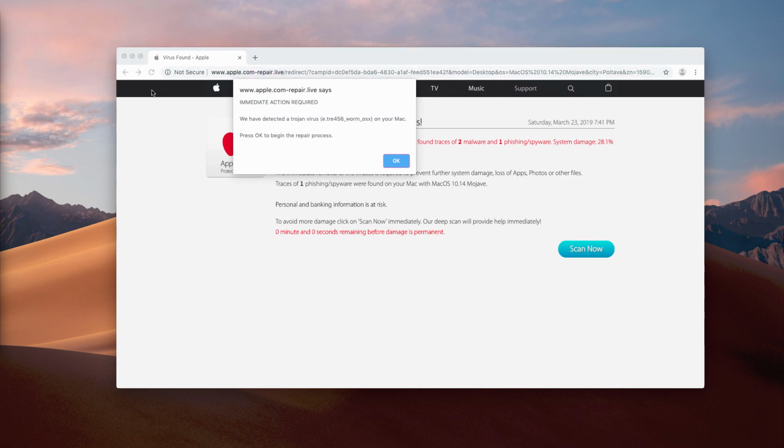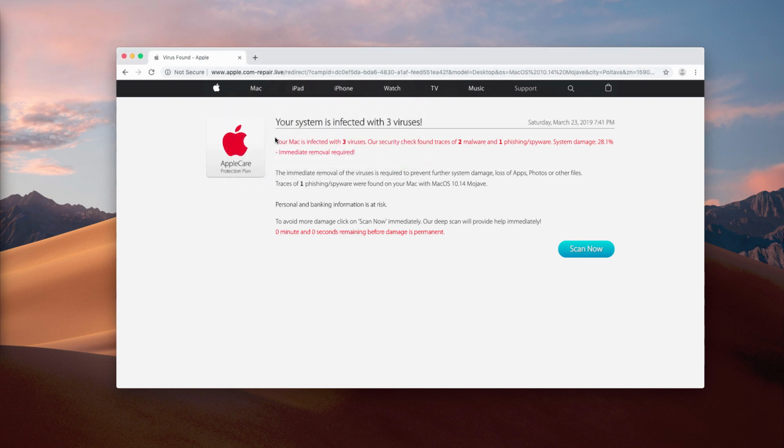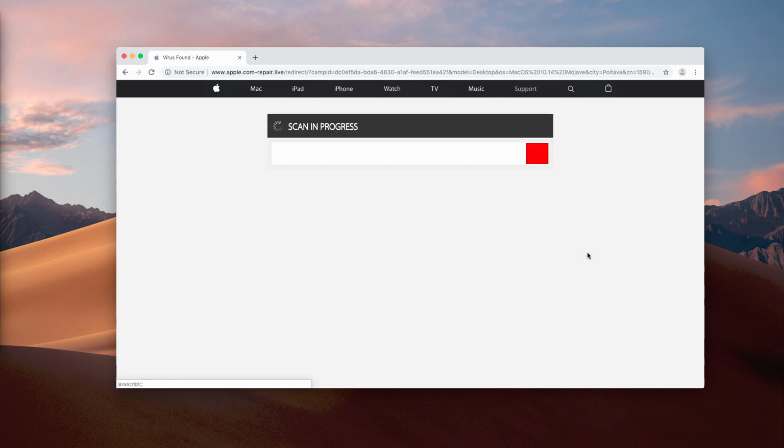It tells you that your Mac is infected and that some virus was supposedly found on your Mac. And the pop-up is actually more particular in its scam. It says that the virus is called E.3456 worm OS X on your Mac. It also says that you need to press OK to begin the repair process. After we press OK, the pop-up says that we should click on the Scan Now button.